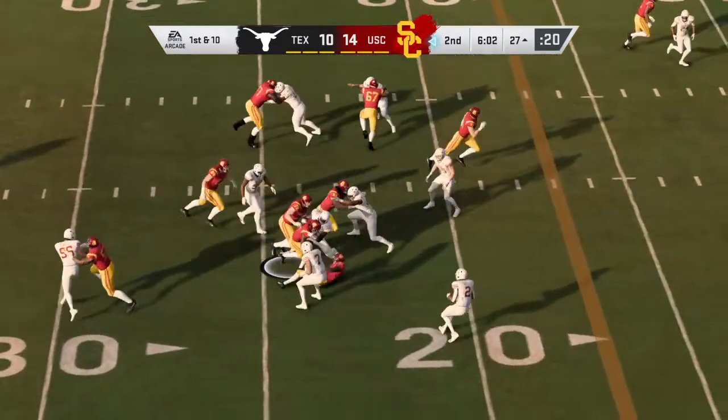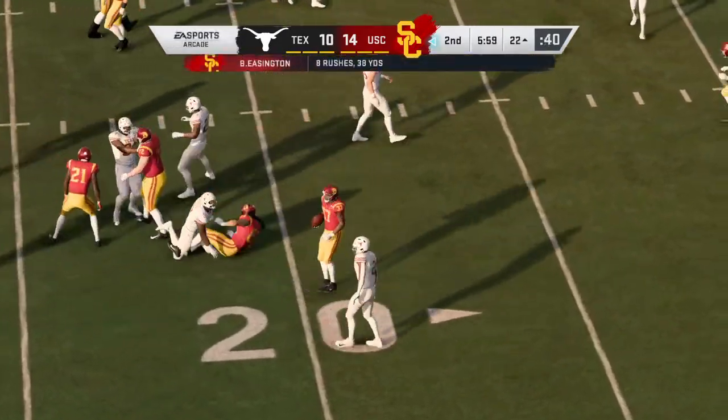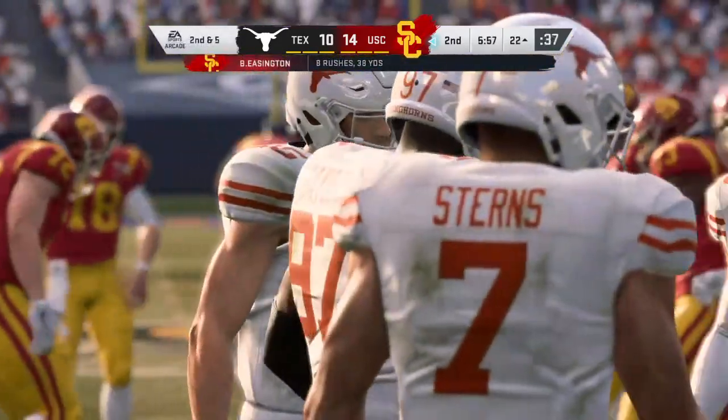It's first down. And to give this time to the tailback. Give him 5 on the carry there, and it'll be second down.